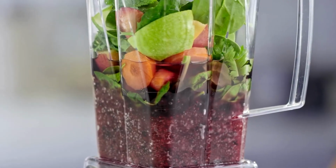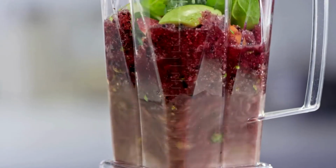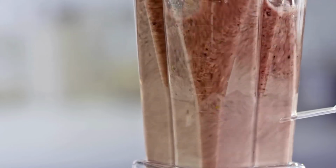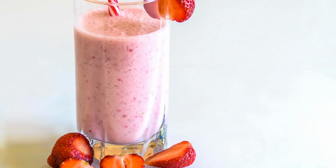Instructions: Combine all ingredients in a high-powered blender. Blend until completely smooth and creamy. Enjoy immediately or store in a sealed container for a portable breakfast option.